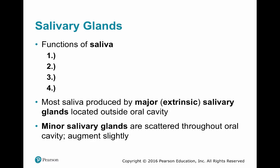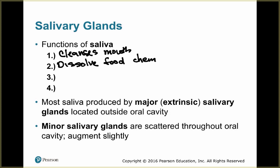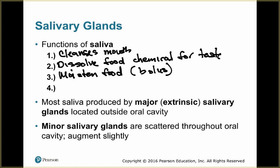Now, within our mouth, we're going to have salivary glands that essentially produce saliva. And the functions of saliva are many. For instance, it helps to cleanse the mouth. It helps to dissolve food chemicals for taste. It moistens food, so it basically makes a bolus. And it begins the breakdown, specifically of starch. And the enzyme that does that is amylase.